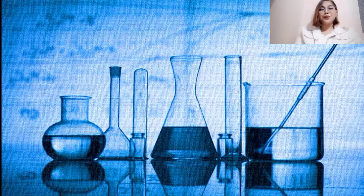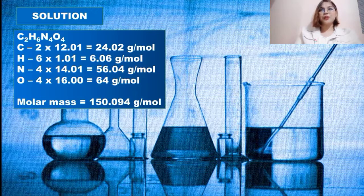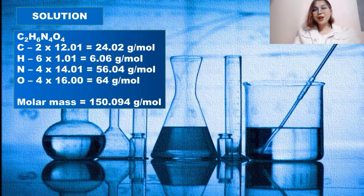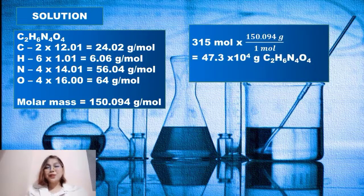So let's proceed to the solution. First formula, we apply it. For our carbon, 2 times 12.01 is equal to 24.02 grams per mole. Hydrogen has 6 times 1.01 is equal to 6.06 grams per mole. For nitrogen, 4 times 14.01 is equal to 56.04 grams per mole. And lastly, oxygen is 4 times 16, which equals 64 grams per mole. And when you add it, you will have a molar mass of 150.094 grams per mole.